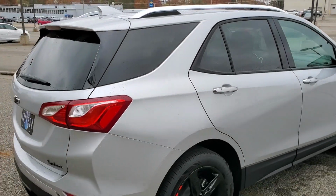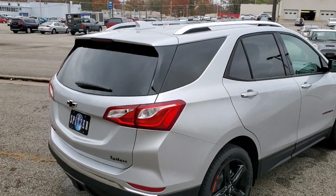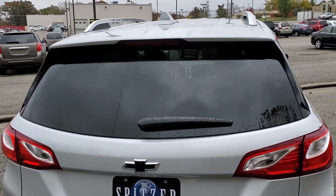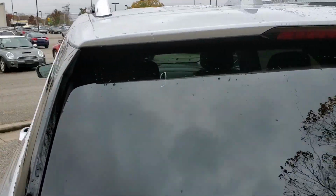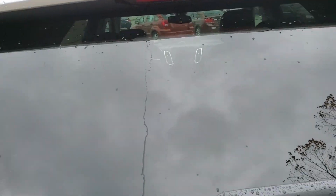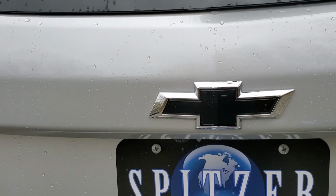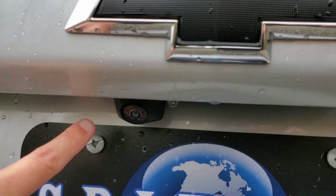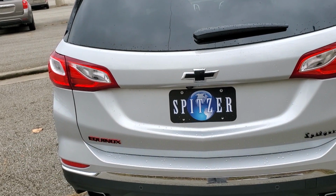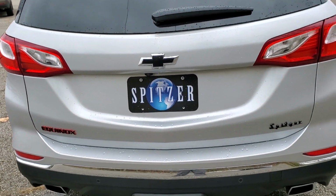So again, no sunroof because that is not compatible with this package for this year. As we come around to the back, it's kind of a nice little spoiler here. We got your center light there. Again, black bow ties. Backup camera is standard on all of them, even on your base L trim, if you can find that. LS, LT, they all have it there.